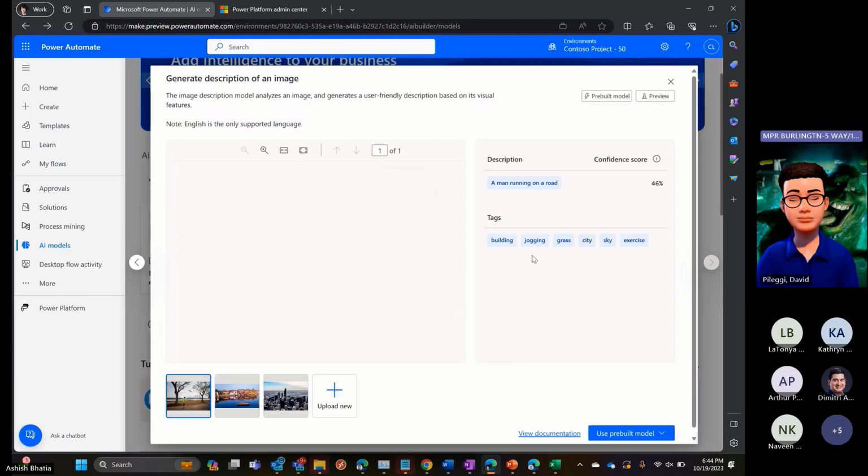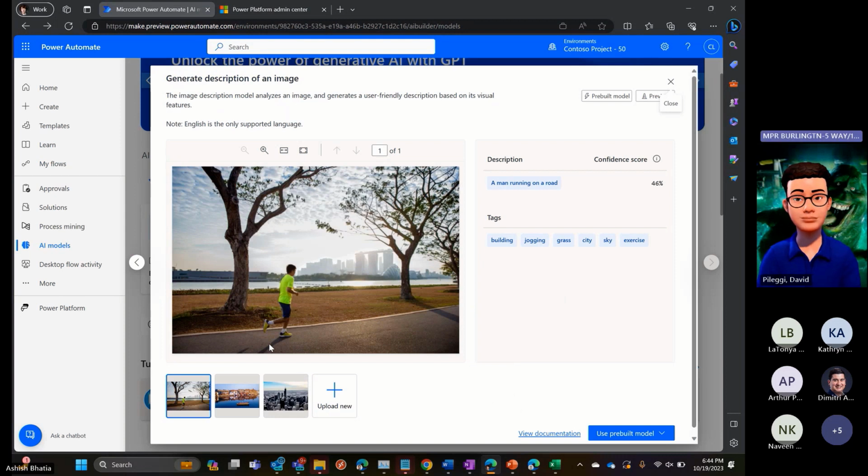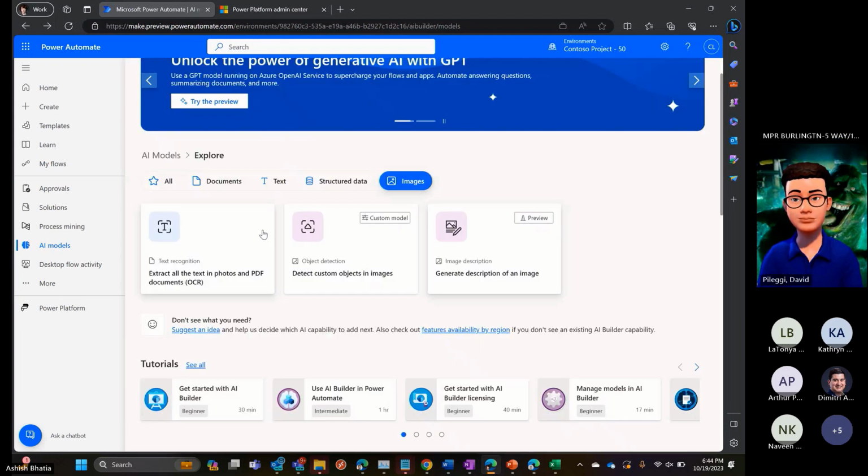Image description is basically generating a caption for an image. A lot of times it is used from an accessibility standpoint, right, that you're trying to automatically describe an image and identify things. This is again based on the base cognitive service model that we have.